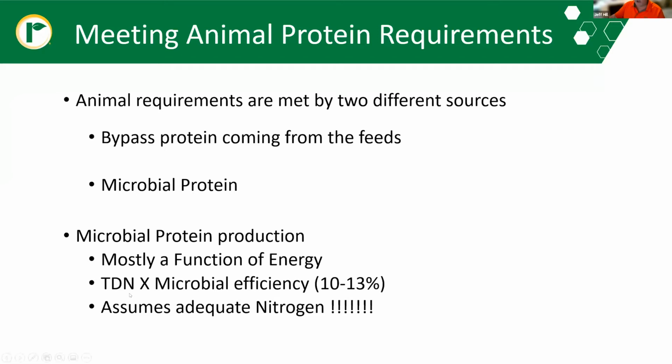And then the big thing, and you're going to see this a lot here this morning, this all assumes that there's adequate nitrogen, right? So nitrogen's not limiting, not protein, just nitrogen's not limiting. And if we don't have a limitation on nitrogen, the more energy we put into the system, the more protein we get out.